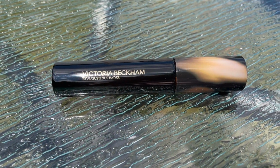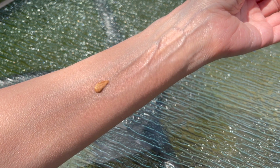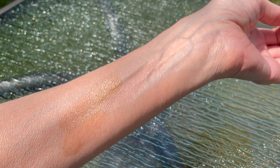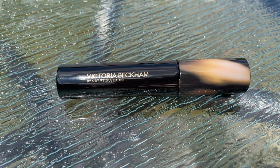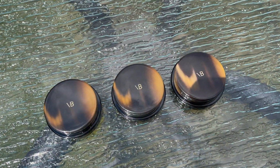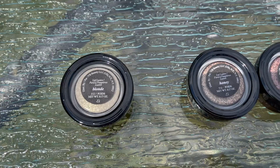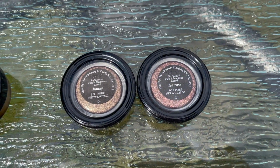Next, a quick update, the Cell Rejuvenating Primer. This is the tinted one, beautiful to wear with or without foundation. And when I remove it, my skin looks healthier, smoother. This is so moisturizing. I'll probably be repurchasing this one even though it's expensive. Next, let's talk about the lid lusters. I have the shade Blonde, Honey, and Tea Rose. And Honey and Tea Rose are back in stock. They were out of stock on the website for quite a long time.